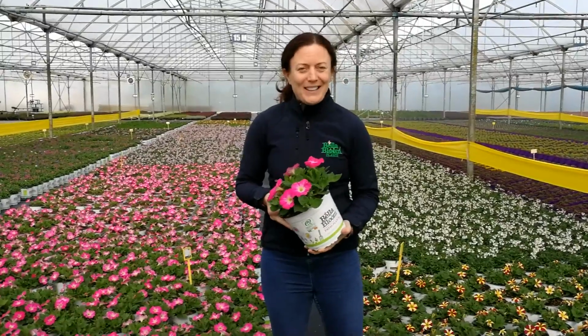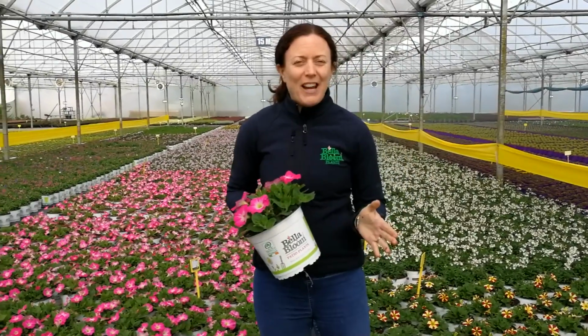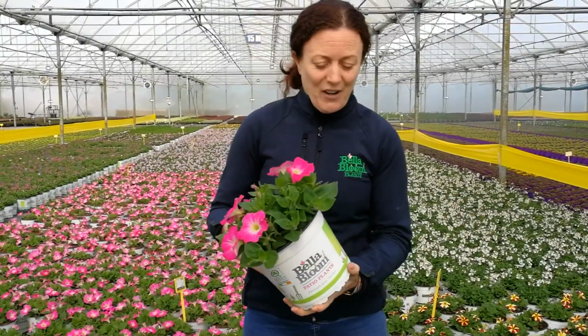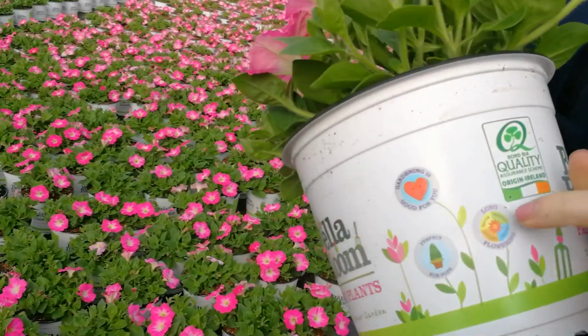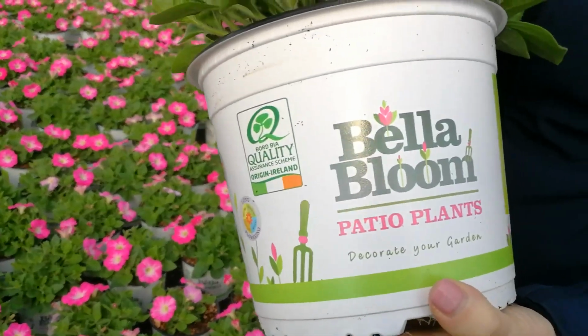Despite the cold weather, the plants have been hopping out of it in the tunnel. Our 3-litre patio plants bedding range is ready and we're really excited about it. We spent a lot of time last year travelling and going to the flower trials looking for new varieties that we can add to this range. We've also revamped the pot. Natalie, if you want to zoom in there, we have quirky icons and nice fonts, just very classy with the Bella Bloom logo.